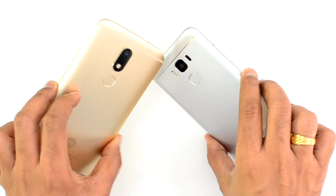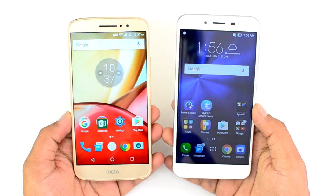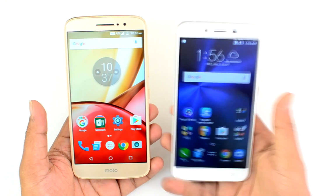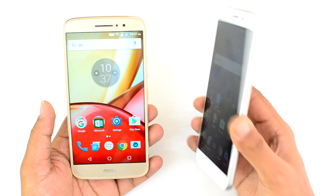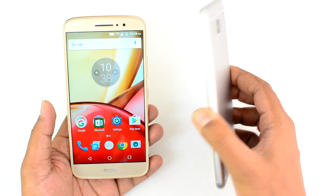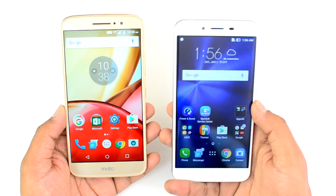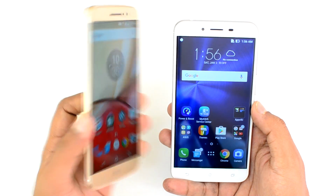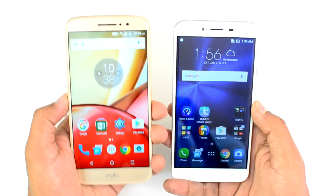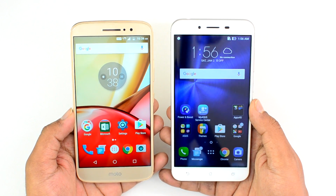It's a matter of personal choice which is a better device to buy here, and in terms of usability, you would say both are quite good. Having said that, there is a chance of the ASUS Zenfone 3 Max slipping because it has these curved, slightly smoother edges, making it slightly slippery in hand. On the other hand, the Moto M has sharper edges, so it is quite good in hand as well. So that is the design and build quality of these two phones.